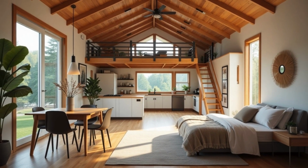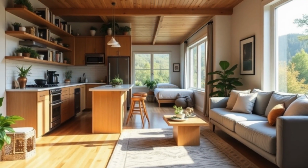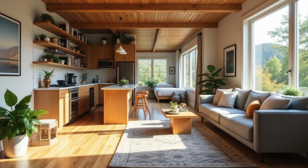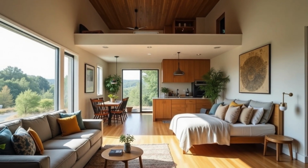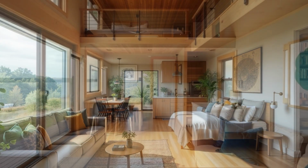Open floor plans are particularly beneficial in smaller homes because they create an illusion of more space. When you can see from one end of the room to the other, it helps to avoid that cramped feeling that can come with traditional layouts. Plus, it allows for more natural light to flow through your home, brightening up even the smallest spaces.